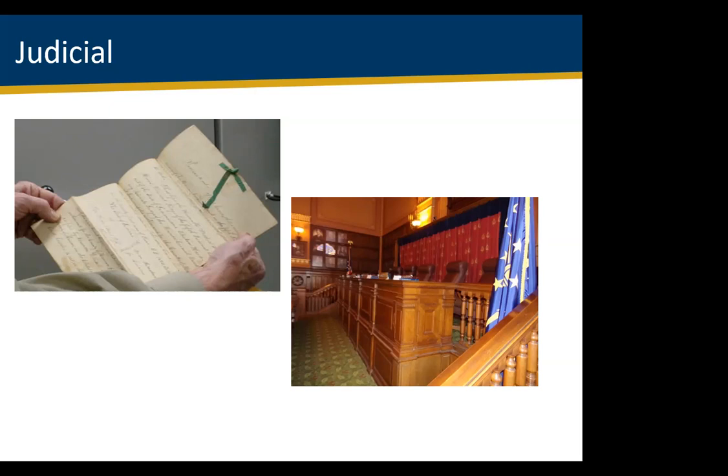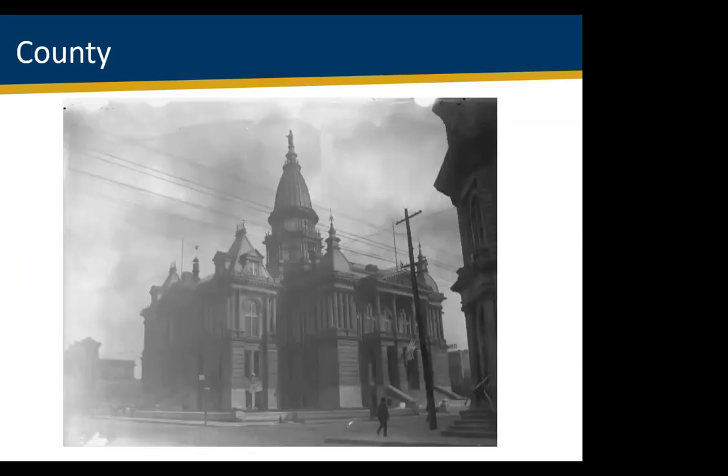But the Supreme Court hears everything from divorces to murder to appeals of all types. So it's a very terrific, rich collection to pull from. We also, as Amy was telling you, maintain county records, and she's gone over a lot of that with you. But we do have a large collection of county records, something from all 92 counties. However, some counties more so than others, so it can vary.